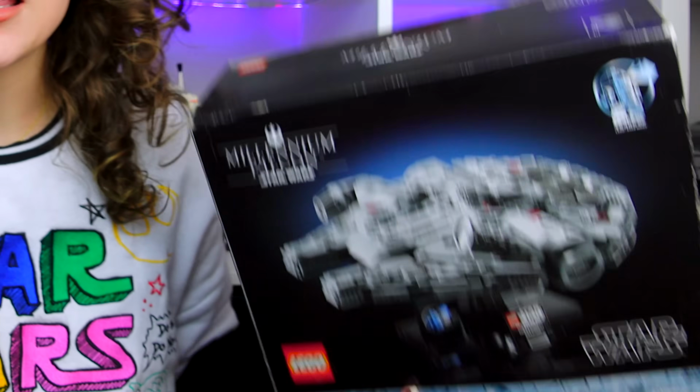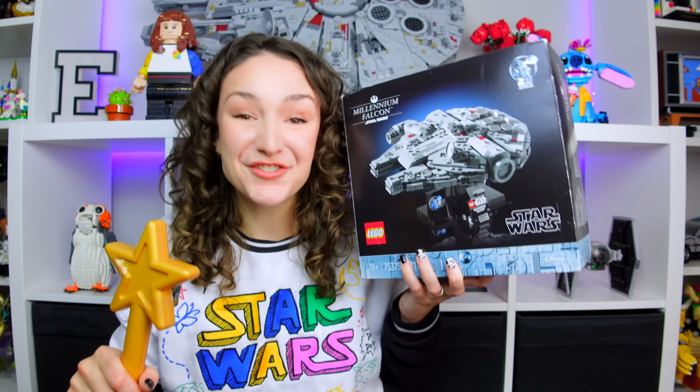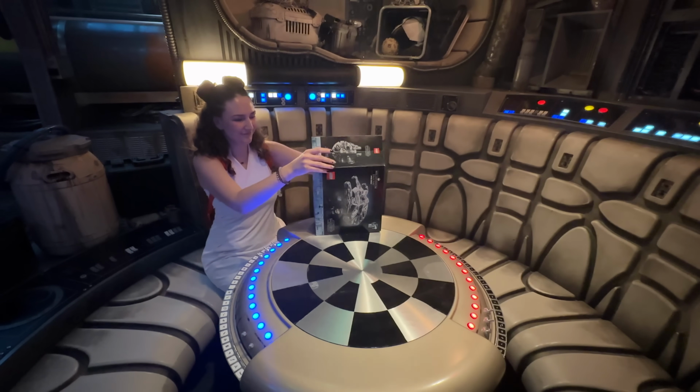LEGO recently released a brand new Millennium Falcon set, not to be confused with the Millennium Falcon. Ever since lunch today, it has been a dream of mine to build the brand new Millennium Falcon set inside a real Millennium Falcon. And I know what you're probably thinking. Emily, that's dumb. That's silly. The Falcon isn't real. That's a ridiculous idea. But no, my dream can become a reality.